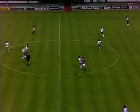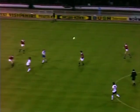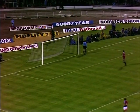Welcome back to the Wembley for this World Cup qualifying game, with England leading Norway by a goal to nil. England in white attacking the goal to our left. And here's Tony Woodcock through to Paul Mariner, and a shot by him wide that gives the Norwegians a goal kick.